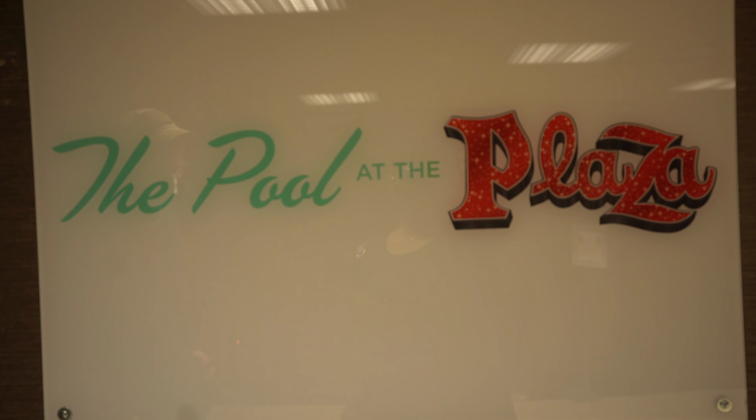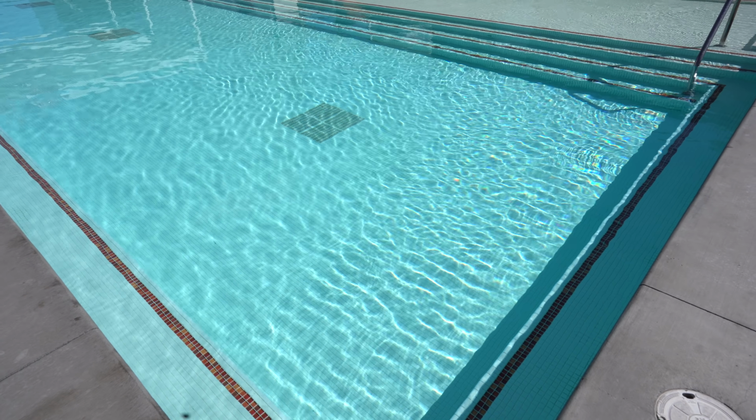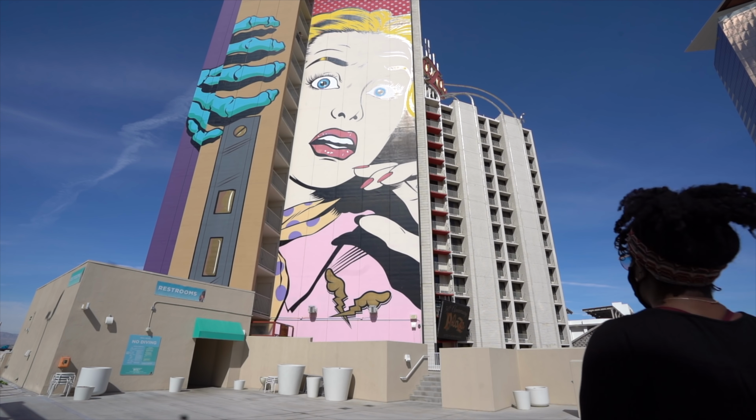And of course, downtown, one of our favorite locations is the Plaza. Yes. A great spot. And they have a very nice rooftop pool deck, which is open and heated during the winter months. Yeah, they even have a food truck out there. And you got beautiful, cool murals that are kind of around the base. Nice view of Fremont Street. That's a nice spot.